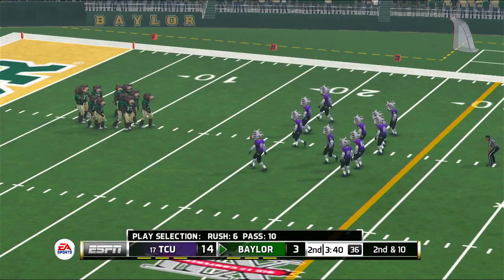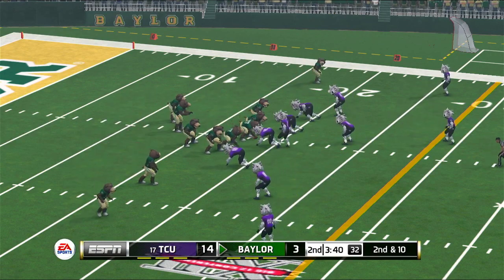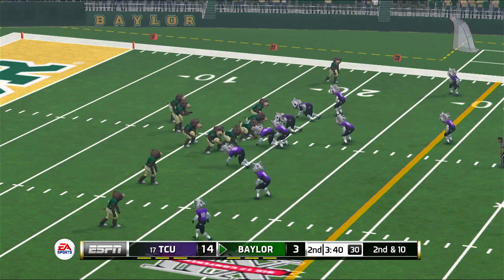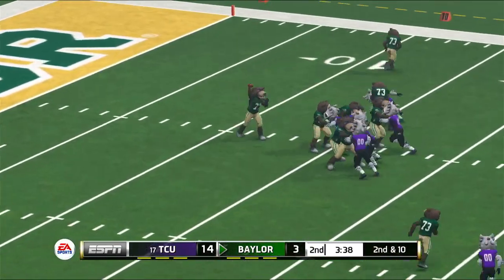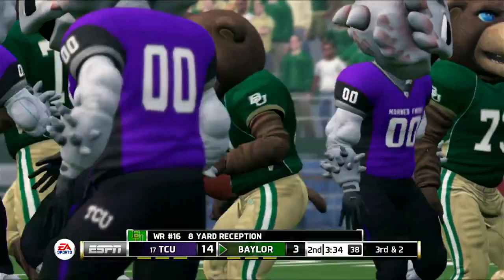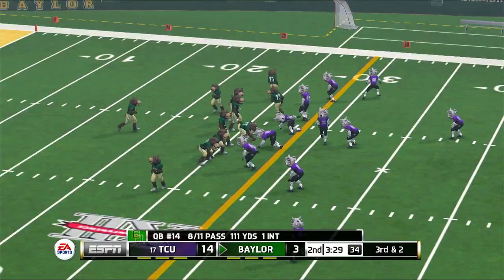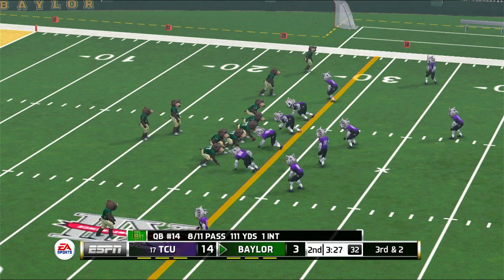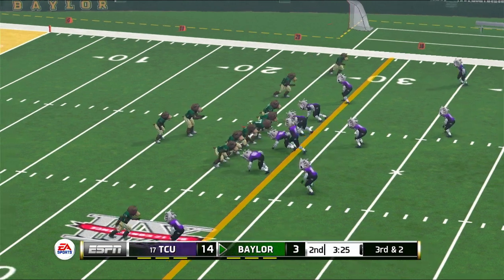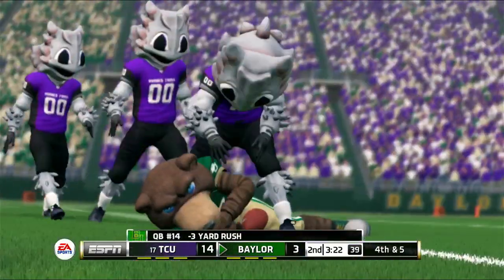From their own 18-yard line, second down. Watch 36. 36 to Mike. Black five. Fires quickly, and he's got his man. And he's hit before he can go anywhere. And they make the stop around the 23-yard line.